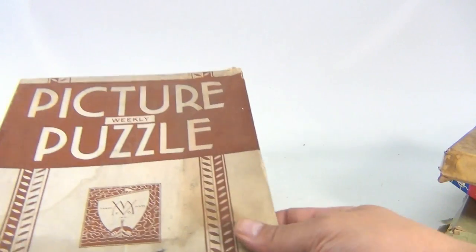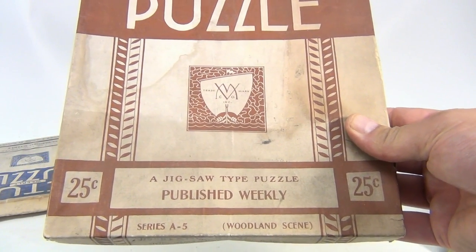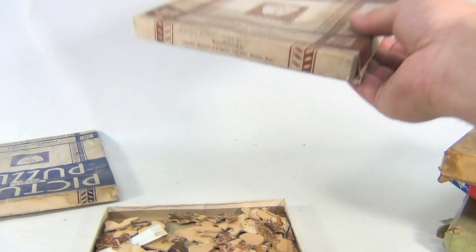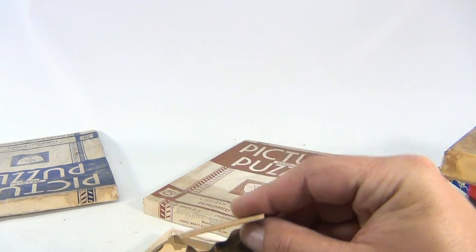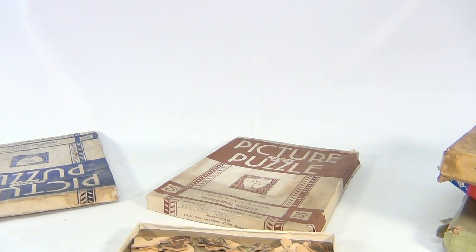So Picture Weekly Puzzle. Jigsaw type puzzle. Published weekly. Series A5. Woodland Scene. Oh, we counted this one. 173 pieces. Pieces look good. Like I said, I don't get any musty smell. So let me go to the last puzzle.